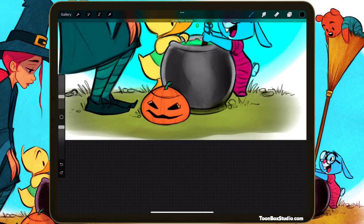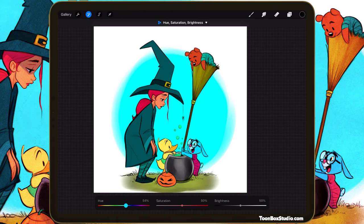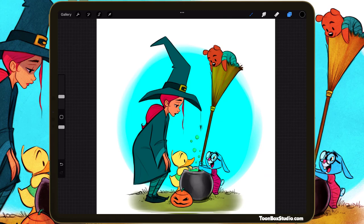Any second now, I'm going to pause this recording and come back in a snap. I want to show you the texture. I'm just going to show you the effect, yeah? All right, let's get the hue down. Okay, so let's darken these lines a little bit. Boom, and let's add a bit more yellow here, just under the foot. Okay, all right, coming up to the end.